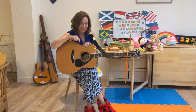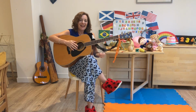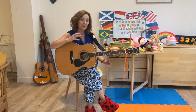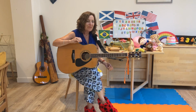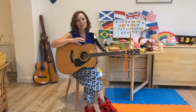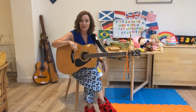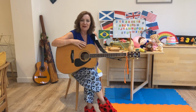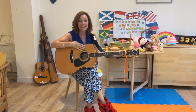So the next week I had put some ladybird fur onto my furry boots, and before I started I said, oh, now I need to become magical Mrs Furryboots, put my magical furry boots on and be the magical music lady. And after that they always called me Mrs Furryboots as soon as I put my furry boots on. But when I took my furry boots off, they went back to calling me Claire, which was quite funny. But so that's why, and it's just always stuck. So it was Jack that gave me my name.